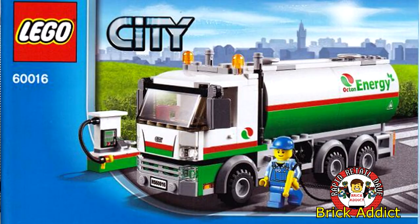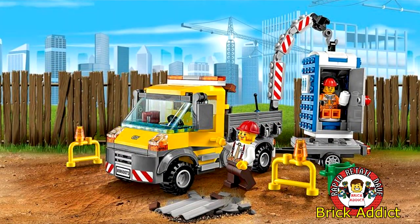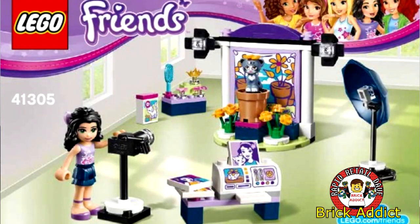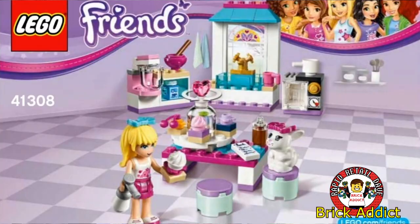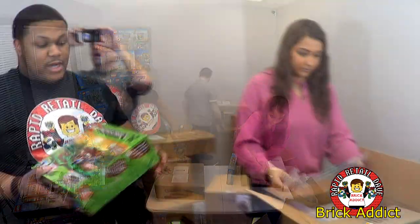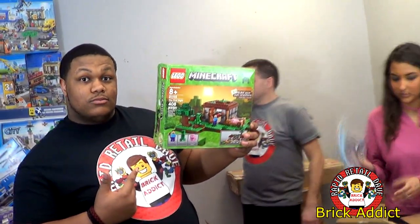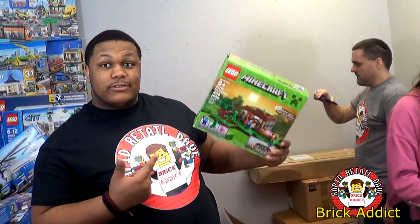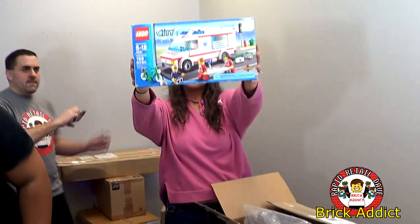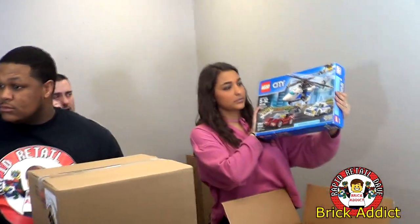60138. 60116. Another 60073, teeny tiny sets for little kids, 41305 and 41308 friend sets. There you go. All the Minecraft fans out there, we got Legos. Doesn't have to be just video games, take them to the Lego world. Maybe let's truck. 60138. Nice.